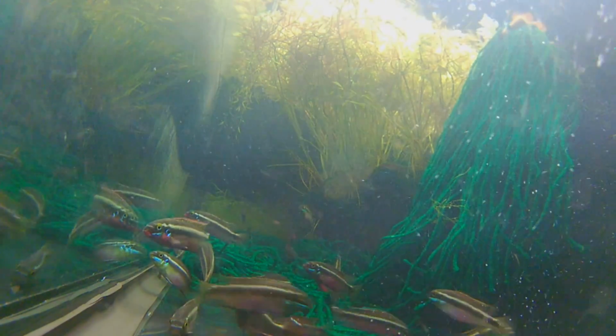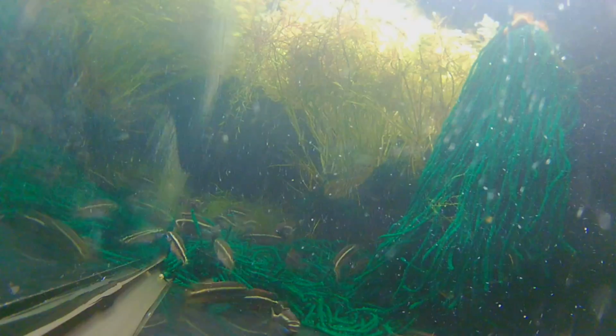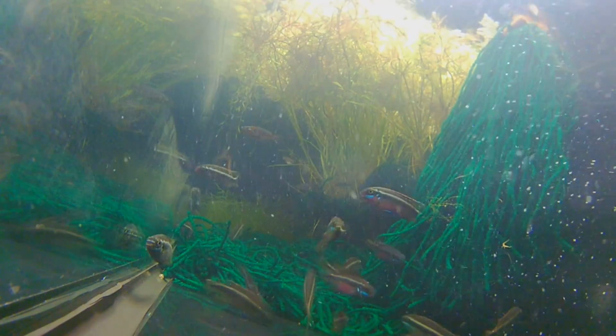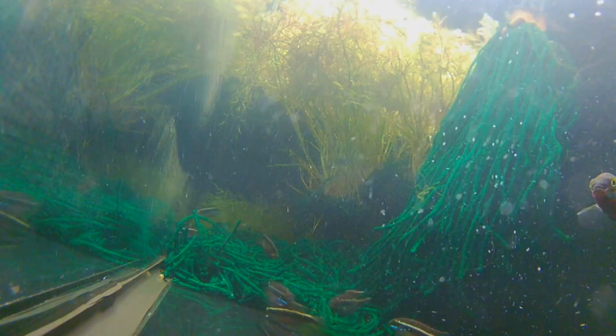So here's that funky angle I wasn't happy with. So in a bit here you'll see the first round of food come in. And by the way, I'm right by the filter here, so you're seeing a bunch of tiny little oxygen bubbles floating around. The water's actually pretty clear and pretty clean, but in the video we're just seeing all those bubbles. I feel like this video is about apologizing for how bad the video is. But anyway, the fish are pretty awesome, and I wanted to show them to you.